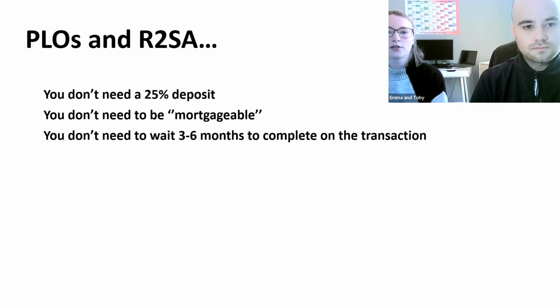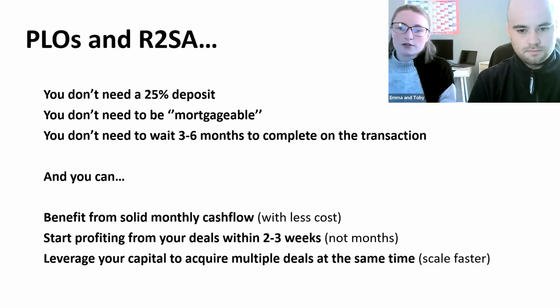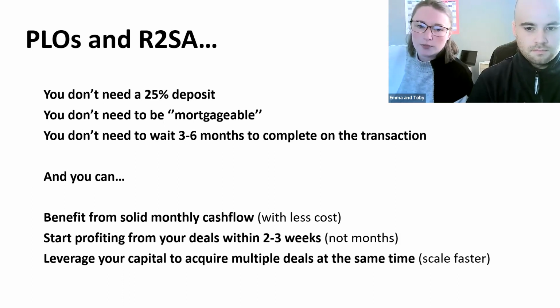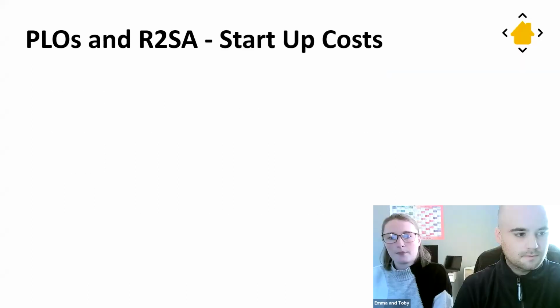For PLOs and rent-to-rents, you don't need a 25% deposit, you don't need to be mortgageable, and you don't need to wait 3 to 6 months to complete on the transaction. You can benefit from solid monthly cash flow, starting profits from the deal within 2 to 3 weeks once you're set up, and you can leverage your capital to acquire multiple deals at the same time.